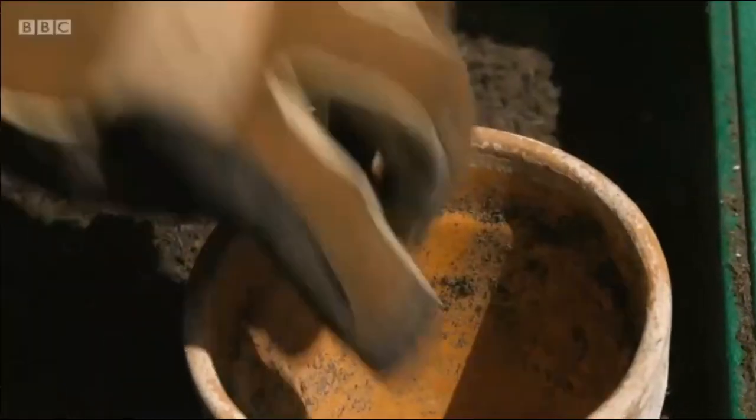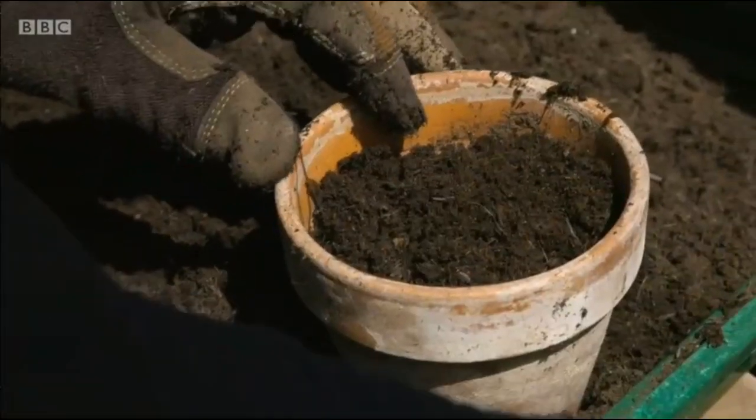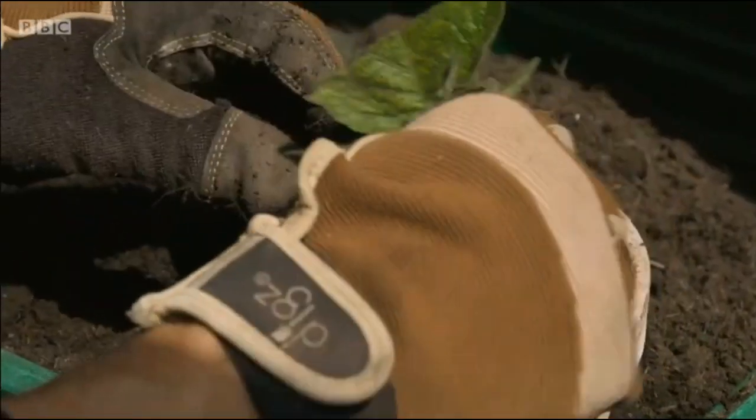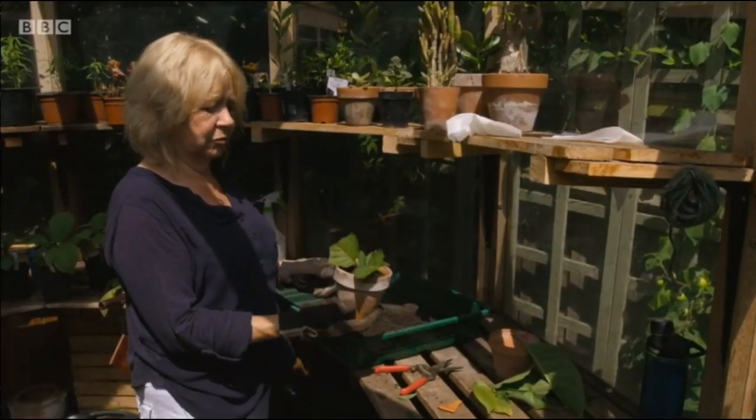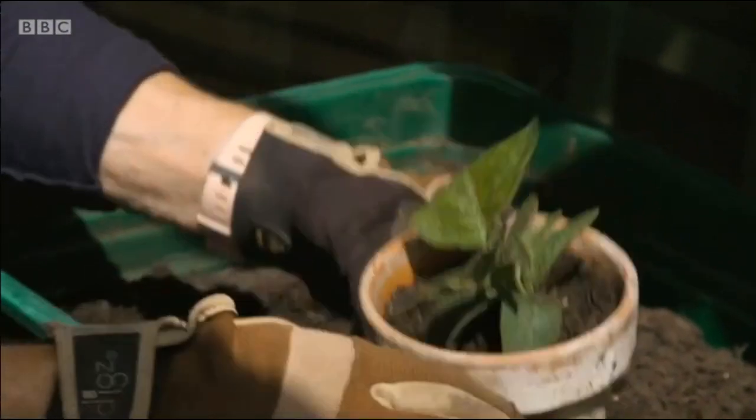So I'll be putting some drainage in, because these plants need a lot of drainage. So the soil goes in, make it nice and comfortable in the pot, there we go, and that's just left alone, watered and put in a shady warm spot, and that way it will root very quickly.